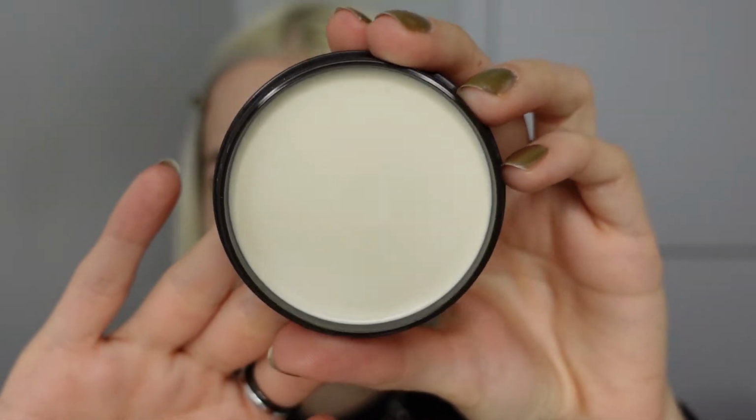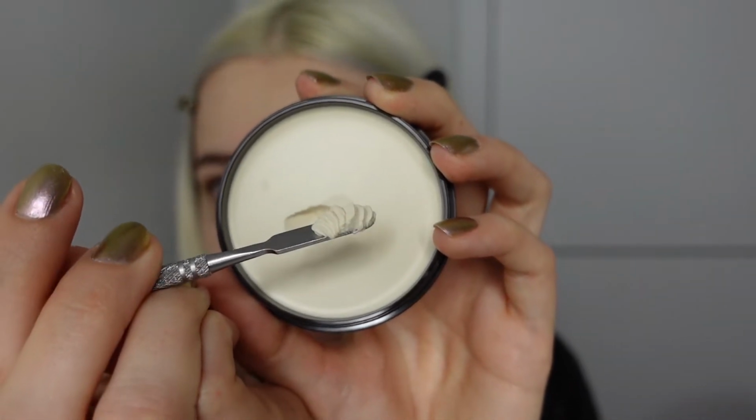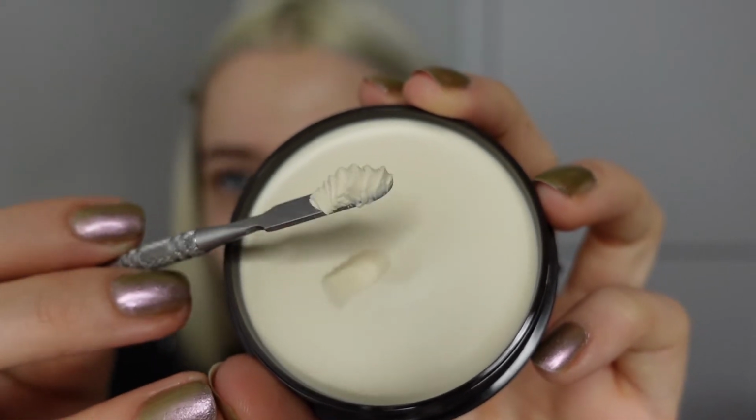This is how it looks, and I'm going to be bougie and actually scrape a tiny bit out of it. Wow, it looks like I'm scraping some cream out of a pot. I mean, it's a cream in a pot, but it's not edible, that's what I'm trying to say. I never scrape my primer like this, I just decided today to be bougie. Oh my god, it smells so good. It actually smells really good. Okay, I think this is enough for my whole face.